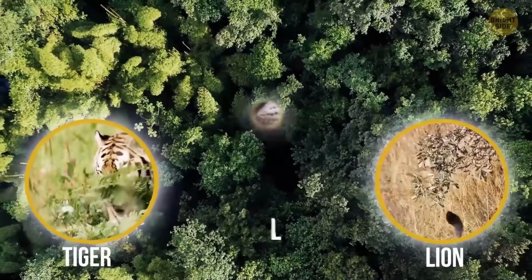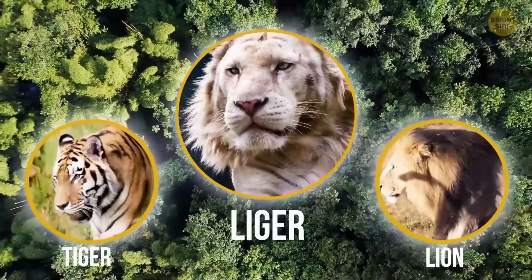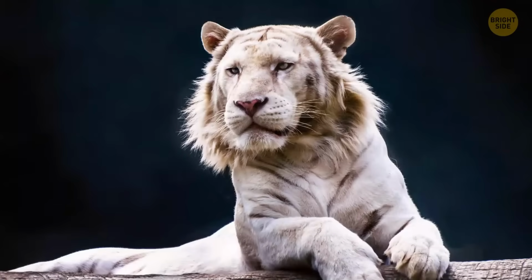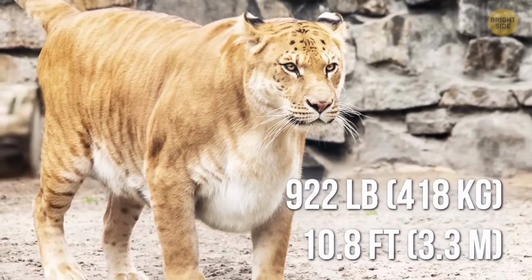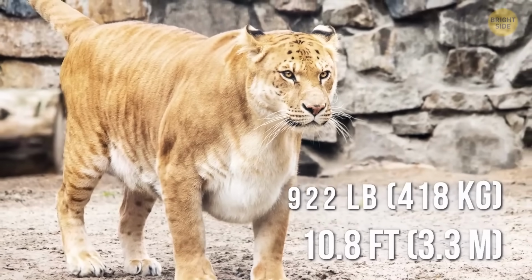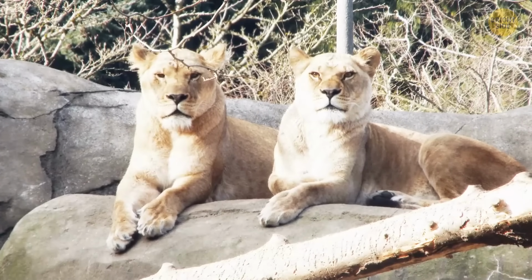So, a liger is a mix of a male lion and a female tiger, and they can grow to be very big in a pretty short period of time. They're actually the biggest cats in the world. Hercules, the largest recorded liger, is a real example of that. 922 pounds and 10.8 feet long. Imagine taking him for a walk.